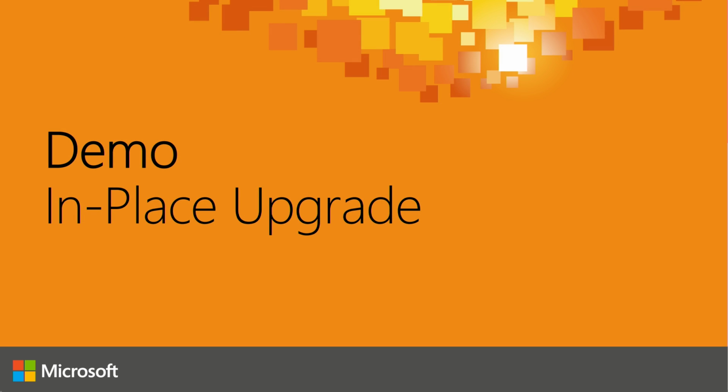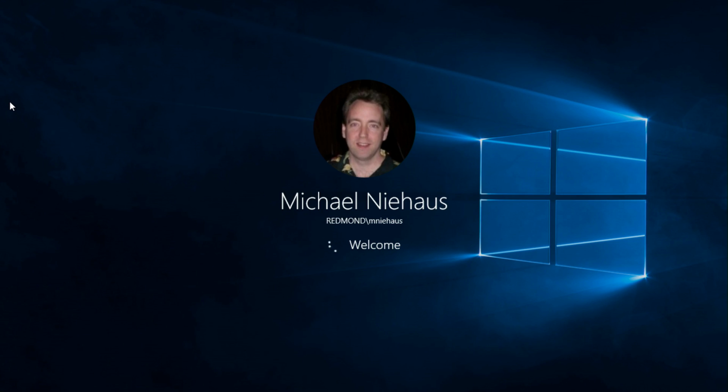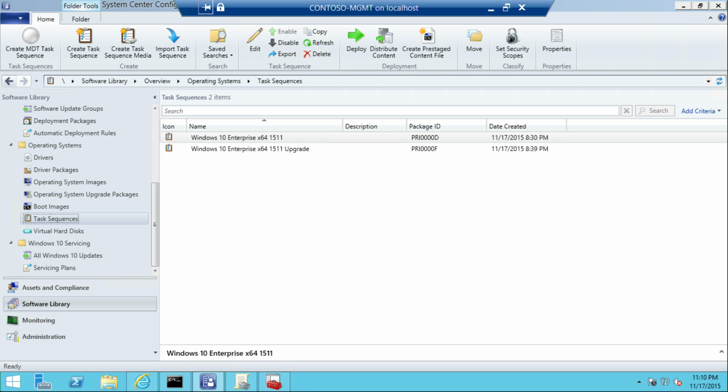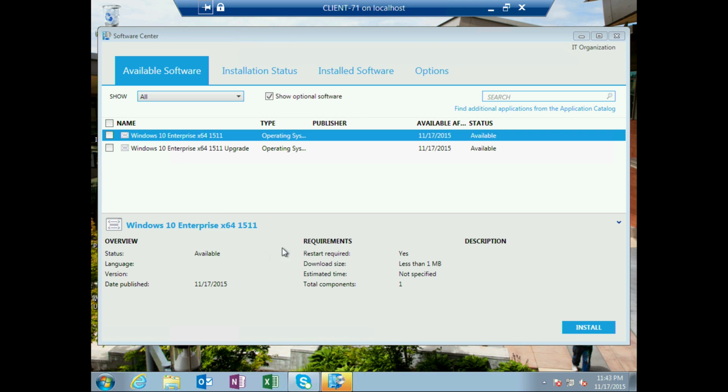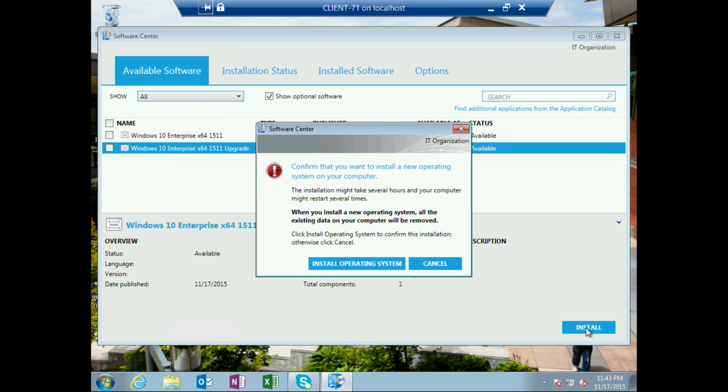So let's look at some of these pieces, in-place upgrade-wise. Let's start off with the client view of things. First, from a Windows 7 client using the Configuration Manager agent. So this is a Config Manager managed machine. It has a couple of task sequences advertised to it. The first one does a traditional wipe and load. The second one does an in-place upgrade. There's really not that much that you would see different. If you're the end user, you might not quite see the difference between them, but they're significantly different in the actual execution. So we'll choose the upgrade one and click on Install.